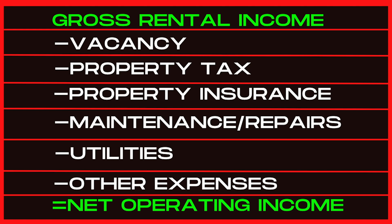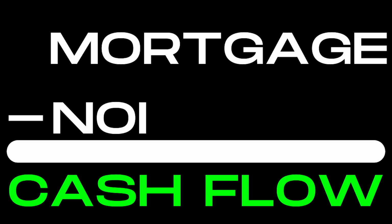After calculating your mortgage payment, now you're going to work backwards. Now you have to figure out your NOI, your net operating income. And doing this, you're going to do your gross rental income minus your vacancy, minus property tax, minus property insurance, minus maintenance/repairs, minus common utilities, minus other expenses equals your net operating income. After that, you're going to subtract your NOI from your mortgage payment. And doing that, you're going to figure out if this property does or doesn't cash flow. Honestly, this is the safest and best way to analyze a house hacking deal, in my opinion. It may take you a while at first, but after analyzing a bunch of different properties, you'll get the hang of things and you'll get a lot faster.